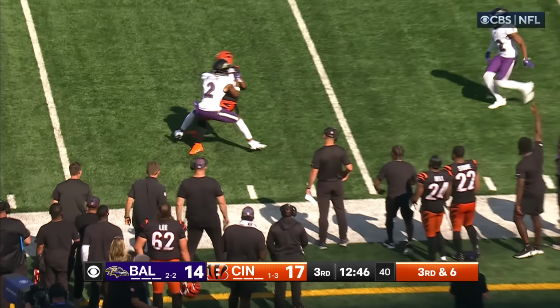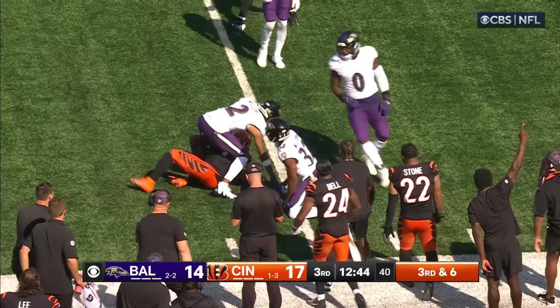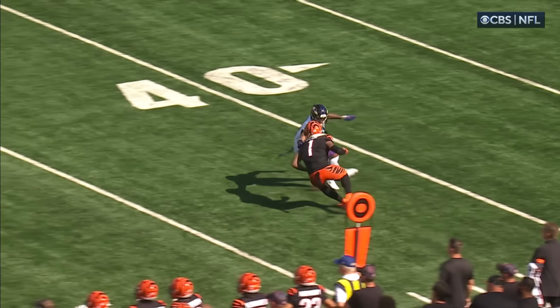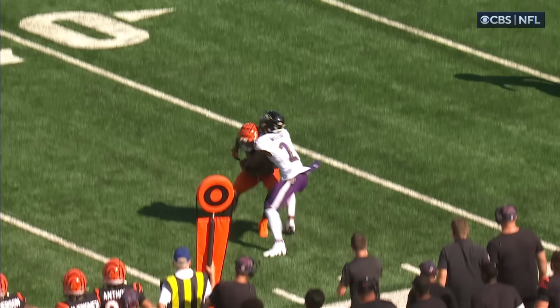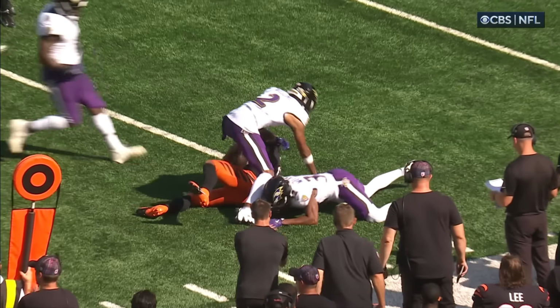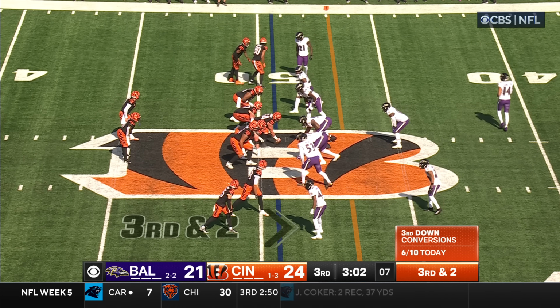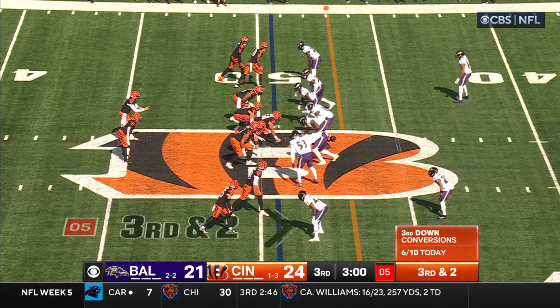Whacked as he throws. Caught for the first down, Chase. This is Jamar Chase one-on-one with Wiggins to the right sideline. And you see, once again, we've seen this a couple times. We've seen it to Higgins. Third and 2. 5 of 5 this half on third down, the Bengals, and 6 of 10 for the day.